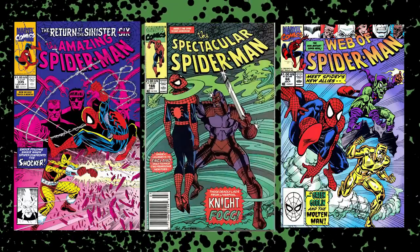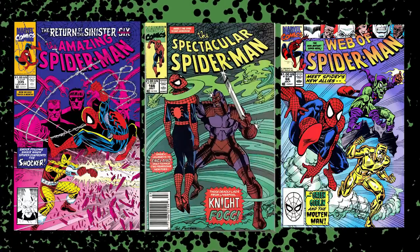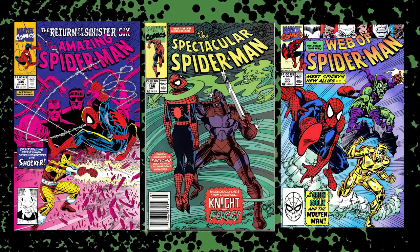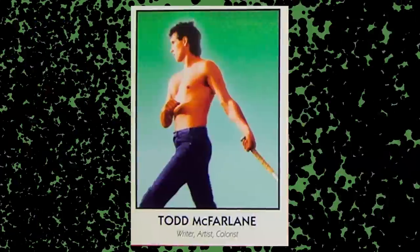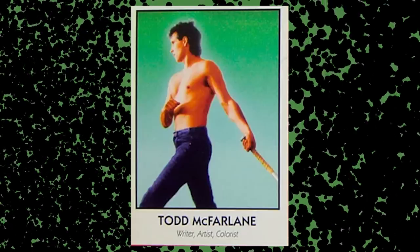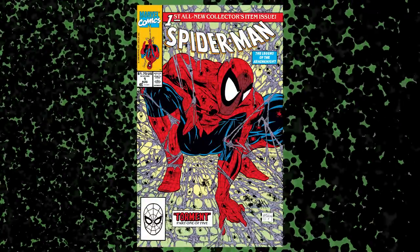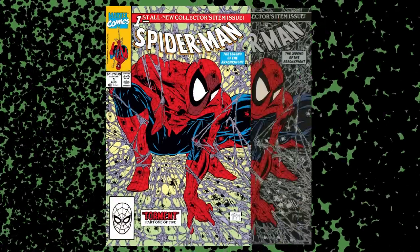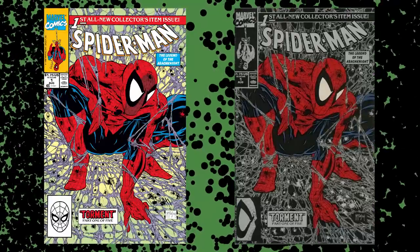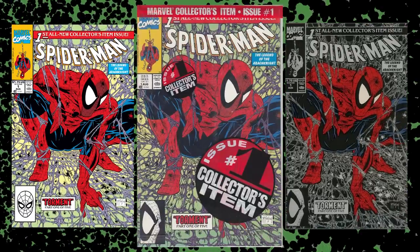About a year later, Marvel was ready to launch a fourth ongoing Spider-Man title, and also decided to create variant covers to build on the excitement. The book already had something going for it. It was going to be written and illustrated by superstar Todd McFarlane. Marvel released the iconic cover in a regular version, but also versions with silver foil or polybagged. All of them cost the same, $1.75.